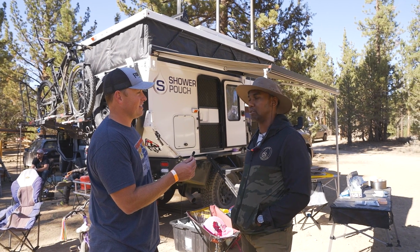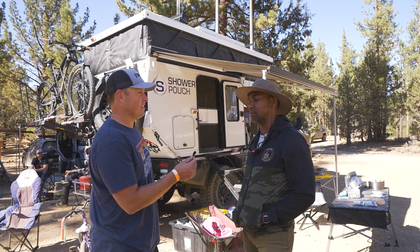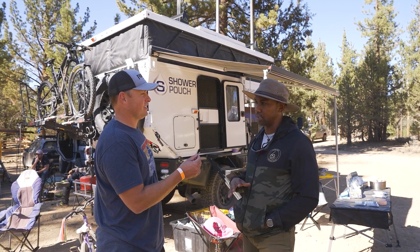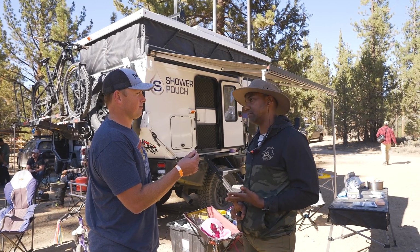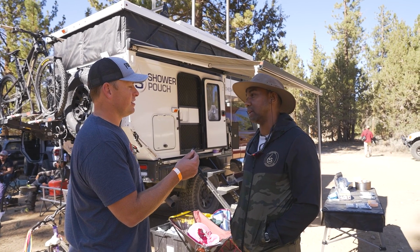Other camper companies, you're talking 12 months, a year out. Yeah, so the turnaround was pretty crazy. But I wanted to go with this platform versus the other platforms because of the materials. They only use composite materials, aluminum, and stainless steel. So no staples, no wood. This thing is built like a tank. It's built like a sea boat.